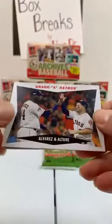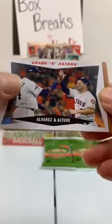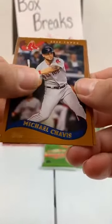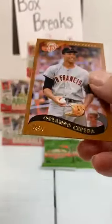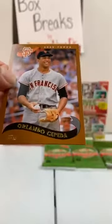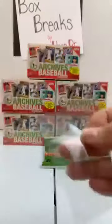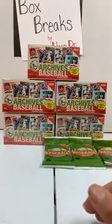Okay, here's a Houston Astros, Alvarez and Altuve. This hopefully will be considered a rookie card for Alvarez. Here's a Simmons for the Angels, Michael Chavis for the Red Sox, Contreras for the Cubs, Matt Olson, and there's an Orlando Cepeda. So I really like these older players. Like I said, it reminds me of my youth. If y'all are only in your 20s or 30s, you might not remember getting cards like that, but I do.